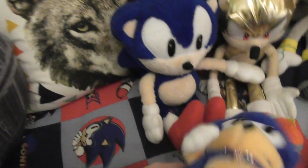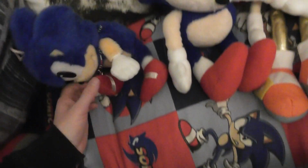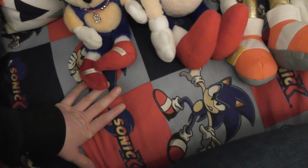And actually he comes from the same guy who sold me this bed set, which I was also very lucky to collect, because such a bed set is extremely hard to find here in Belgium. And I just came across it on Facebook. I could get it for a very honest price.